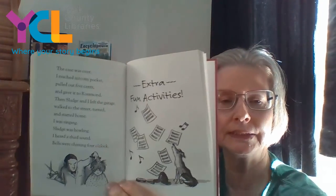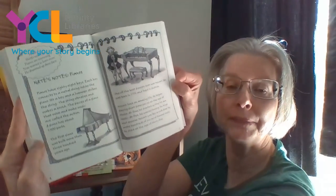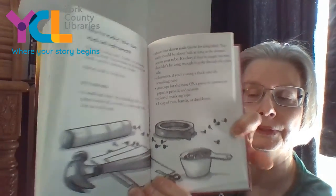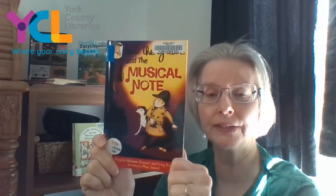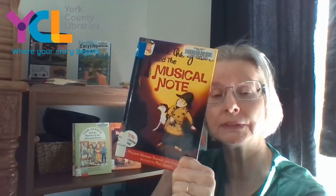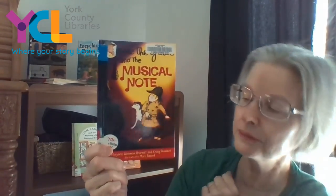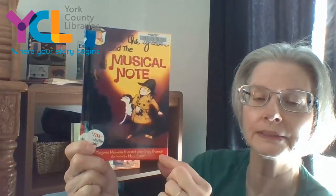But the last part of the book, all these pages here, are all kinds of extra things that you can do, extra fun activities to enjoy. There are things like information about pianos. And then there are games you can play, and you can find out things about fingerprints. You can find out how to make your own musical instrument at home. So the fun thing about the Nate the Great stories, as along with some other mysteries too, is sometimes there are things in there that you can learn to do. If you go to your library and look for the Nate the Great stories, they're under the authors Marjorie and Craig Sharmat.